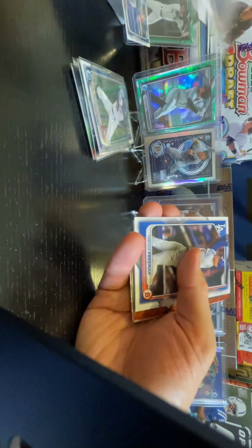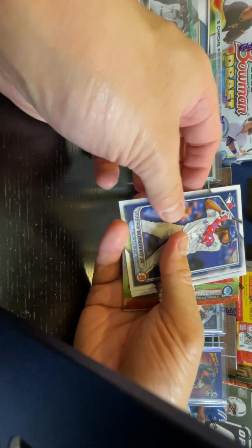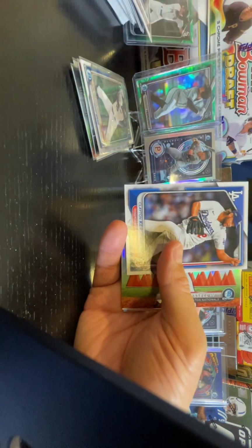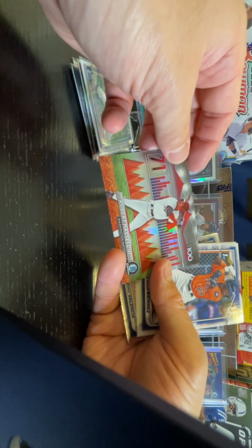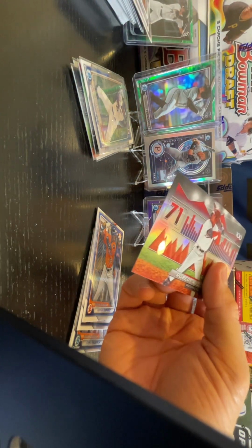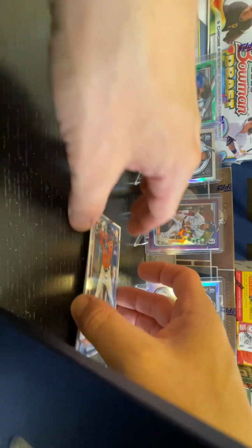Christian Yelich, Freddie Freeman, Andrew Abbott on the rookie, Vladimir Guerrero Jr., Sal Frelick on the rookie, Clayton Kershaw, insert is Robert Hassel III, the Nats. Not familiar with him. Have to look him up.